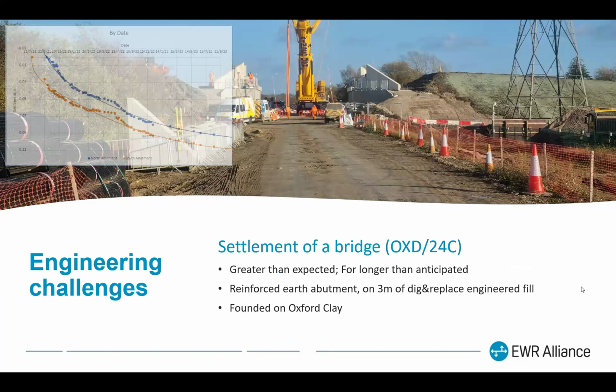We did get a problem with settlement of a bridge. Obviously, it was the bridge that wasn't piled, the one that was sitting on 3 meters of engineered fill. The design assumed, is the word, that both abutments would be built simultaneously and that they would be built in 63 days. Unfortunately, that wasn't conveyed to the contractor, either of those points. So we built them at different times, in fact, 60 days apart.